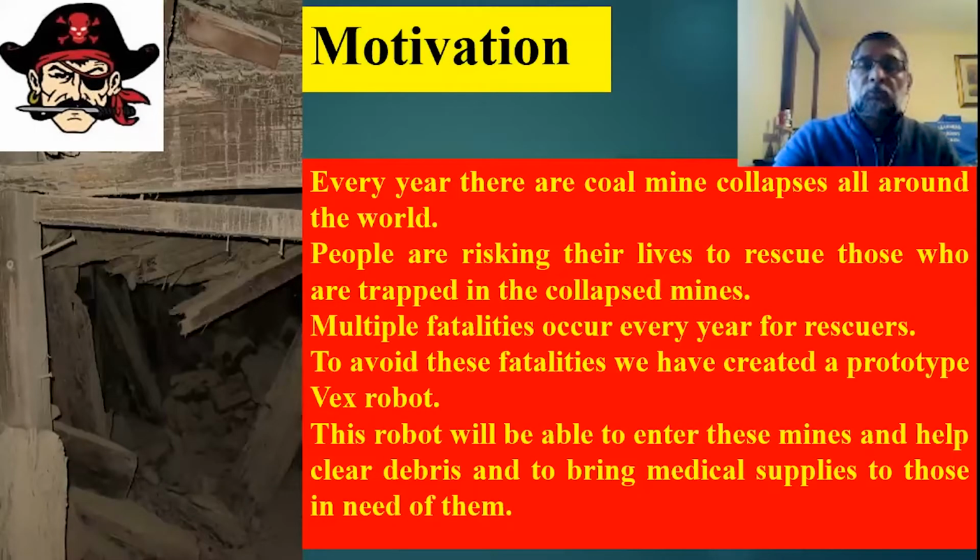The motivation of this project was that every year there are coal mine collapses all around the world. People are risking their lives to rescue those who are trapped in the collapsed mines, and multiple fatalities occur every year among the rescuers who go into the mine to rescue those affected by the collapse.